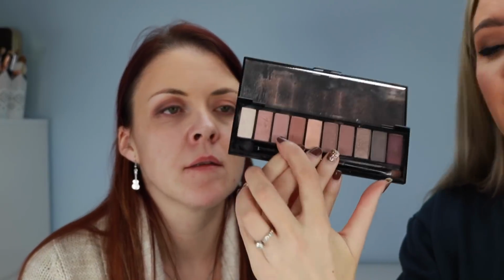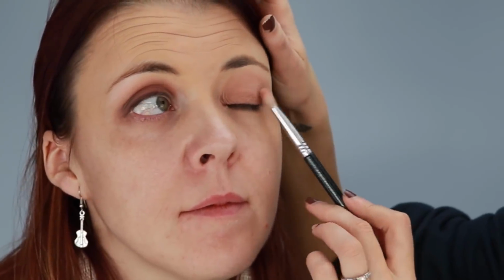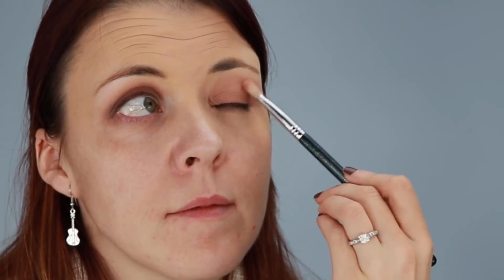So this is the brush I swear by because it just makes life so easy, because you can do both with it. I just applied that light mauve. Now I'm going in with a slightly darker shade. Again, they're both mattes, so I'm just going to use the same brush. Keep it simple. I'm going to concentrate the darker shade on the outer corner of the eye to elongate the look of the eyes.